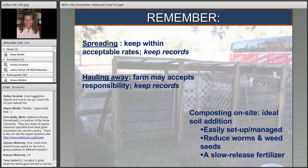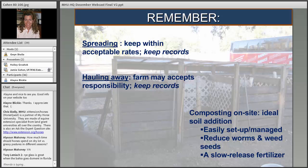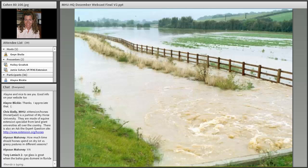If you're going to compost on site, again, I can't stress the soil addition. What organic matter can do to benefit a soil is just fantastic. And it is a lot easier to set up than everybody realizes. In fact, Tony, who is one of our listeners tonight, set up a beautiful system on their farm. It's just a few horses, and it doesn't take some unbelievable feat to get it done and then managed. Like I said, you can go fancy. You can get an O2 compost system, which is a beautiful system, or you can go really simple and just put a little pad down. You have a whole lot of options available in terms of composting systems.